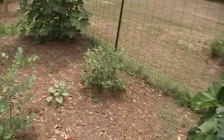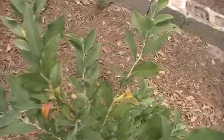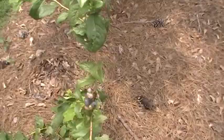All right, over here, blueberries. And blueberries and blueberries. We got two different varieties of blueberries. And yes, there is blueberries on them. Even though it's just a little bush, it's got blueberries on it. And this one as well has got some blueberries. We have to keep these inside the garden area because this one would be eaten by the deer.